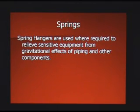Springs are used, it's a spring hanger, where required to relieve sensitive equipment from the gravitational effect of piping and other components. In other words, the spring supports will carry the weight only. It will allow the pipe to move. If you have a 30, 40 foot pipe coming down from the vessel, the spring will compress with the pipe. With thermal loads, it will compress and there will be no loads on the nozzle, but it will pick up the total weight of the system.